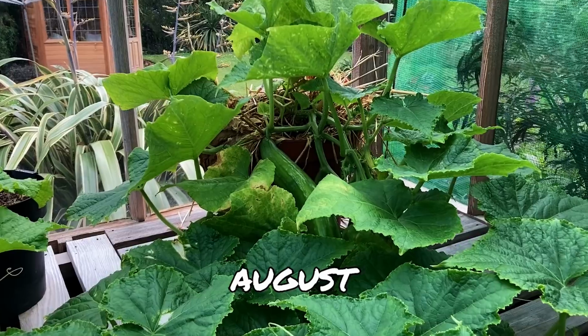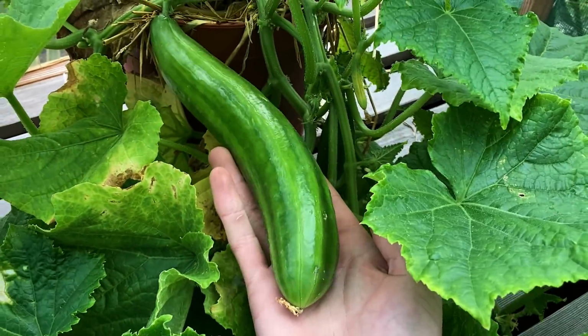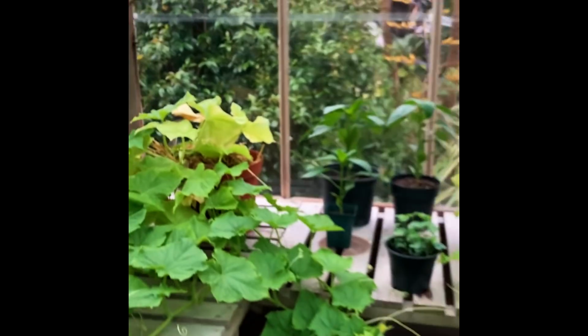Things started to get really hectic late in the summer, and the harvests were coming in thick and fast. Well, that has to be my biggest cucumber yet. Look at that. Oh, nice. Oh, there's some baby birds stuck in the greenhouse. Oh, it's okay, it's okay.